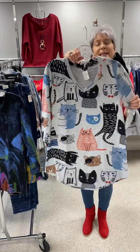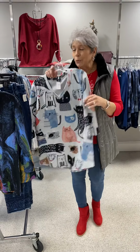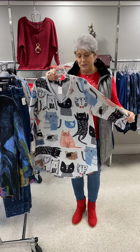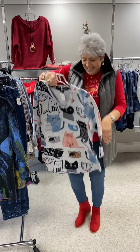For all of you kitty cat lovers, I'm in that category. I never thought I would be a cat lover, but we inherited a cat from my mom. We've always been dog lovers, but she is the sweetest thing and she loves my husband. So anybody that can love my husband and snuggle up to him, I'm all for it.